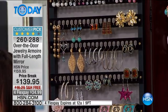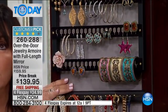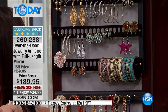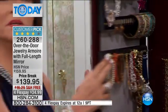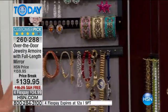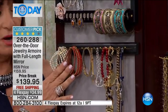This is version 3 of our armoire, so I want you to know that we have this beautiful velvet in the back, a beautiful light dove gray. So all of your jewelry and your colors just pop right out, just like in a fine jewelry store. Right below the earring section, I have 12 solid brass hooks. These are about 1 inch long. Why is that important? Because you could double and triple hang your bracelets, your watches. Look at that, everything is right here.